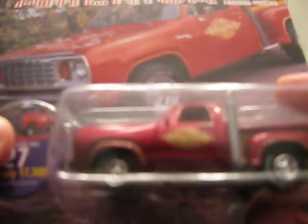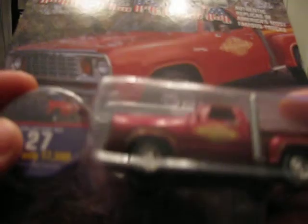Alright, next up here we have the Dodge Little Red Express truck. Very cool casting, very well done. Here's the front bumper. The sides here. The tail. This is the truck that I got for Christmas. I actually bought this with some of my own money. But I just wanted to show it again because it bears showing with the rest of the series. But it is a beautiful car.